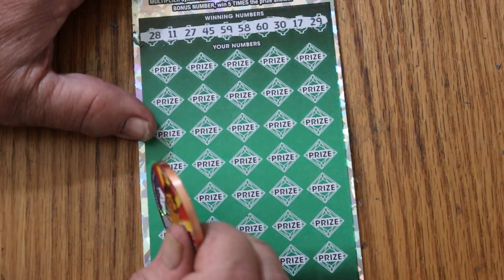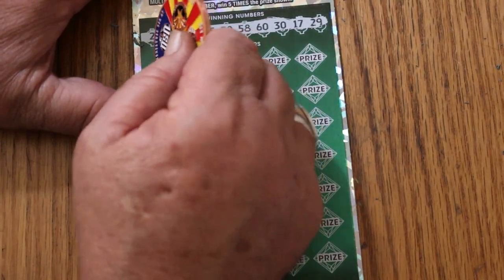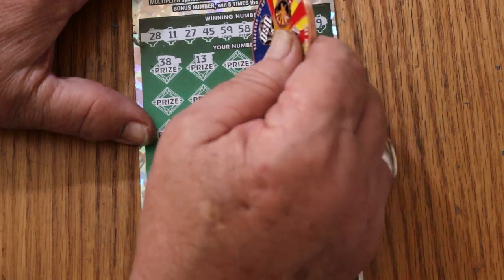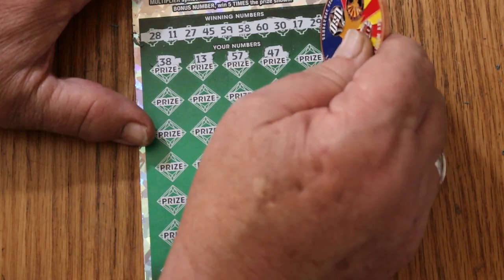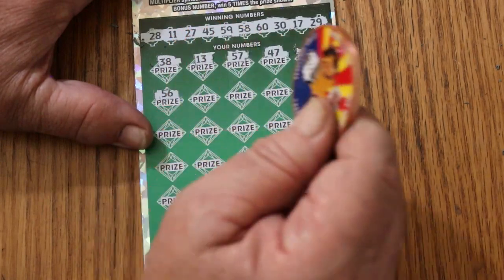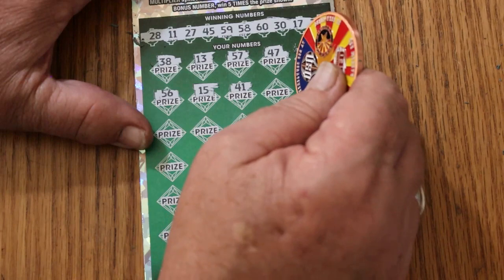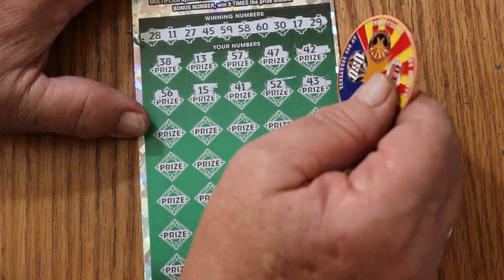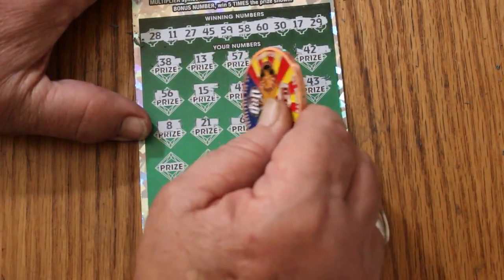Okay. 28, 11, 27, 45, 59, 58, 60, 30, 17, and 29. 38. 13. Let's end with a win. 57. We started with a win. Let's end with one. 47. And also would make it a back-to-back. 42. 56. 15. 41, 52, 43, 8, 21, 6.